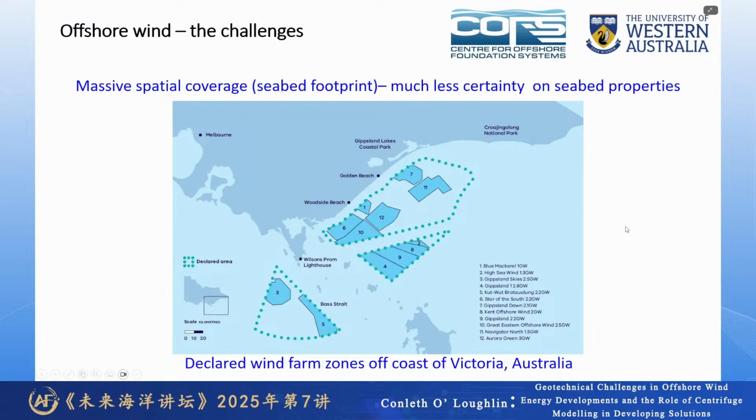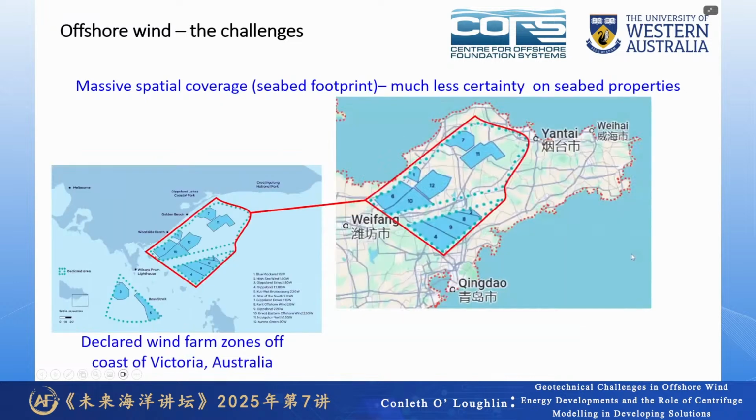Now, if you're familiar with the map of Australia, you will quite readily understand that this is a huge geographical area. But what I've done, just for today's talk, is I've overlain this area with a map of close to where the Ocean University of China is in Qingdao. And you can see the scale of the seabed that needs to be mapped with cone penetrometer testing, geophysics, sampling, etc. So this is really, really massive areas. It's very difficult to characterize completely.